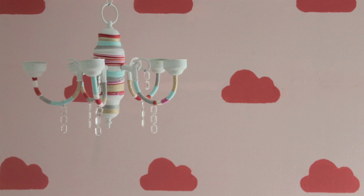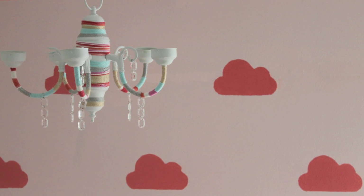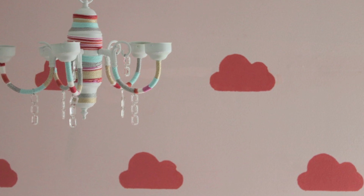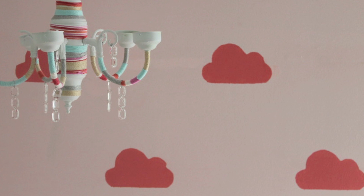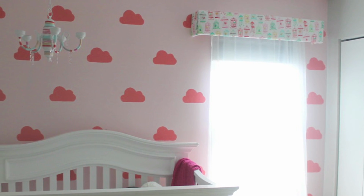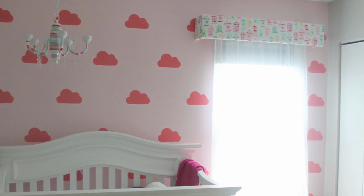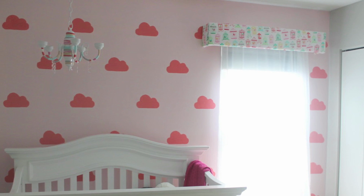And it's such a subtle feature, but what makes these clouds unique is, A, they're hand painted. Our team initially thought it was wallpaper, but we were wrong. The stencil comes from Handmade Charlotte. And I love the fact that Mom decided to go with a light pink and salmon color. Now typically for clouds you would just think blue and white, no problem, but it really sets the stage for the wall behind the crib.